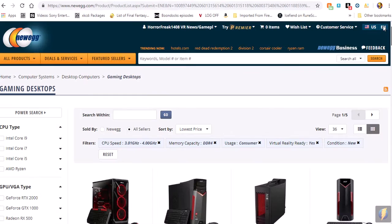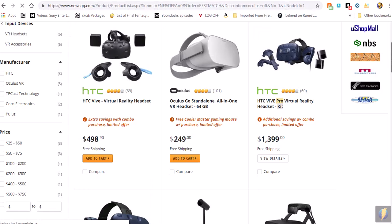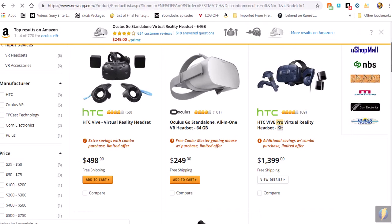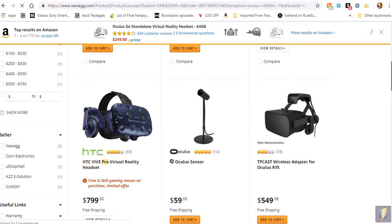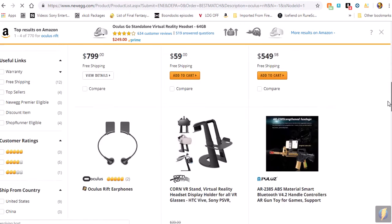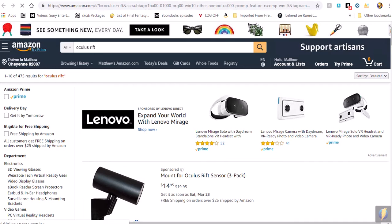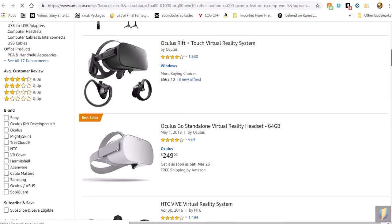Because you've also got to factor in the cost of the headset, which is going to run you easily at least $400 on its own. See? Yep, first one, just a headset alone, that is going to run you $500. Vive Pro sitting at 800. Oculus Sensor for 60. But of course, this one that I was actually checking out while you're gone was the Oculus setup. This one, for the full setup, would run you $562.